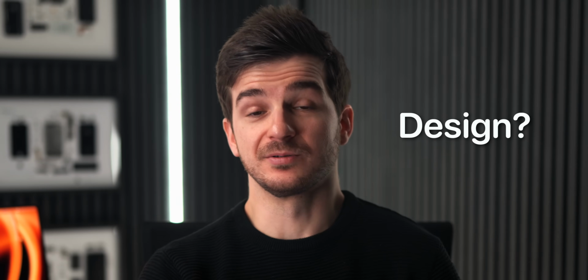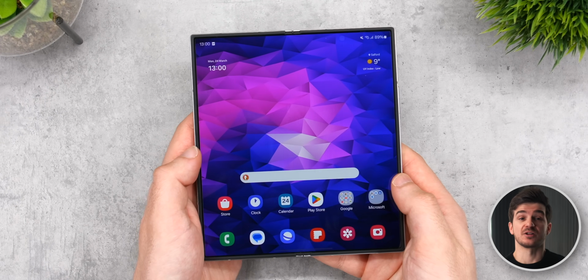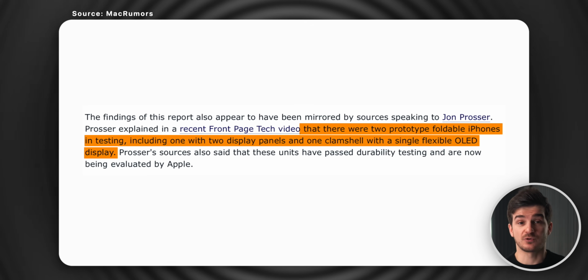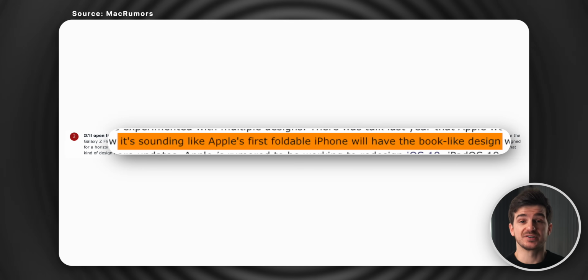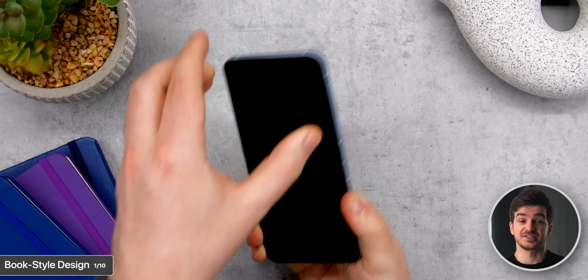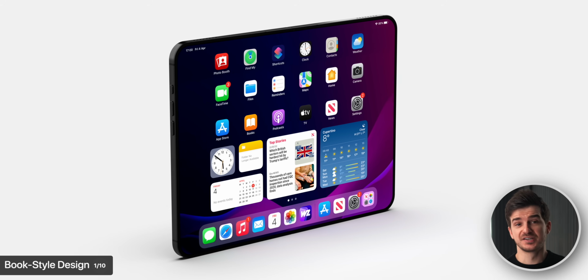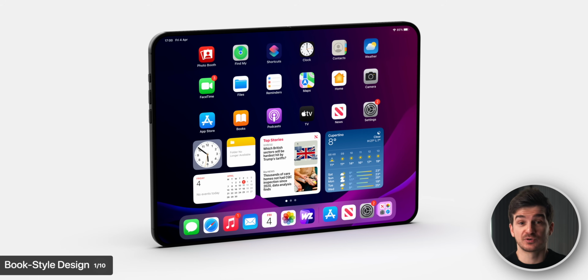Okay, so first things first, what would Apple's iPhone Fold look like? Would it be a flip-style foldable or a book-style one? Well, according to all the leaks, despite Apple having prototypes for both versions now, all the leaks are pointing towards the iPhone Fold being a book-style foldable. So, like a Samsung Galaxy Z Fold rather than a Z Flip. Closed, it will function like a standard iPhone, but opened, it's set to offer an iPad mini-like experience, which I do think is the right approach.